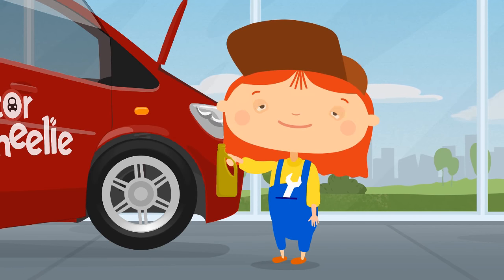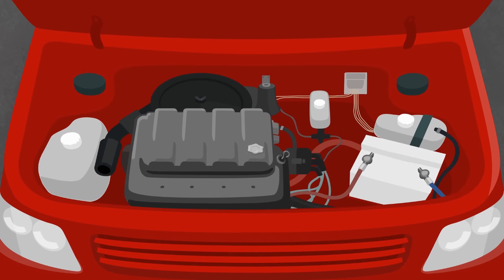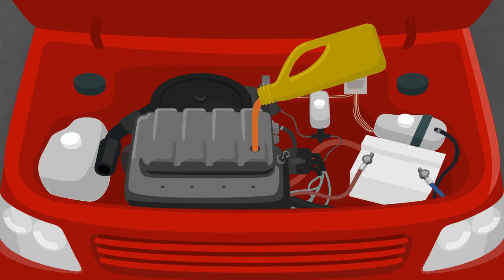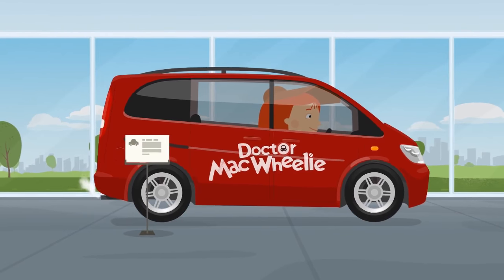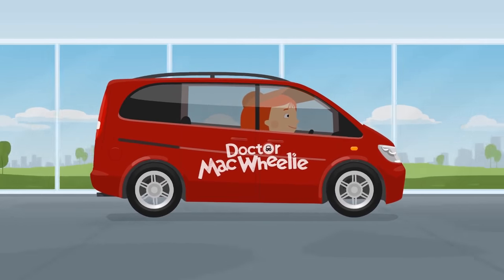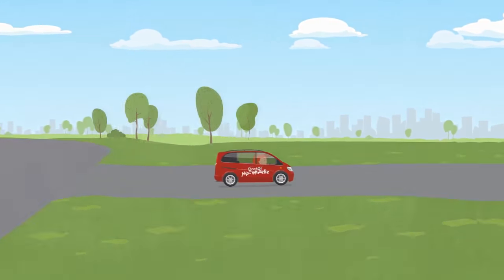Let's add some more. Unscrew the cap and fill it with oil. Done! You can start the car. It's working. Dr. McWheelie has repaired another car.